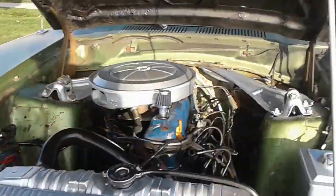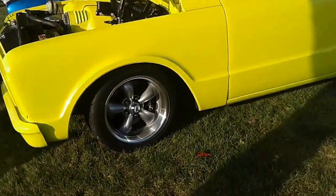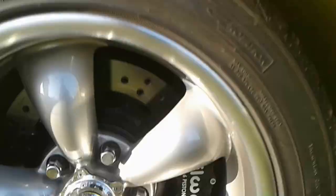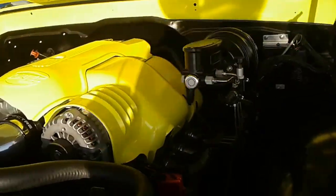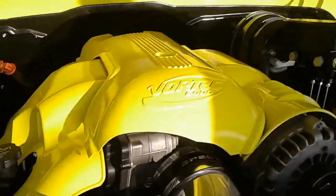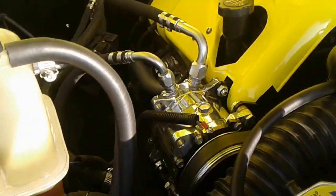Yeah. Old oil filter. Shit, look at this. Wilwood brakes. Walmart battery. Walmart battery. That ain't no thing. Vortec. Oh shit, they got the Vortec. Is it turbo? I don't know, man. I don't think so. Nah, it's not turbo. You would have seen it.